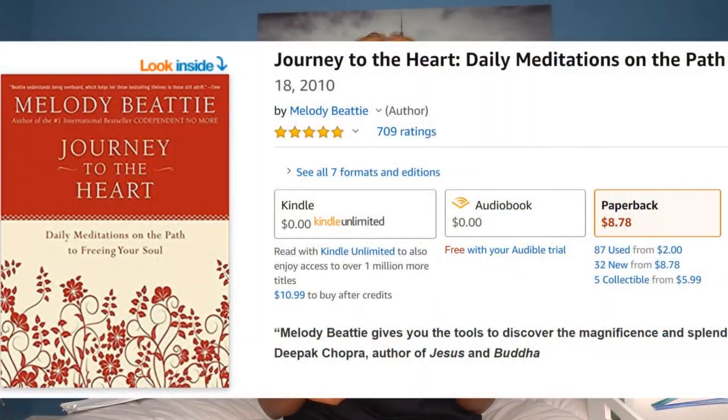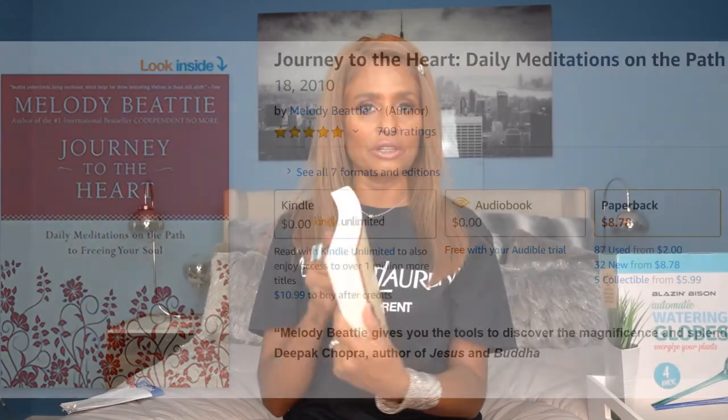One is Journey to the Heart by Melody Beattie. I was turned on to this by a yoga teacher of mine. What she used to do in her classes was open up to a page randomly, and she said that whatever page you landed on is what you needed for that day, or whatever situation you're dealing with at that particular time that you open the page, which is so funny because I found it to be true.